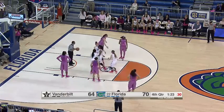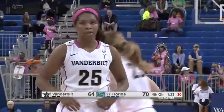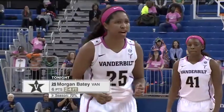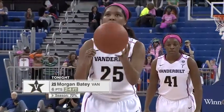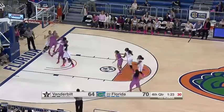But Vanderbilt has to knock these free throws down to chip away at this lead. Beatty, a 70% free throw shooter, on the evening with 6 points. In the meeting almost a year ago, she had 17 against Florida, on the 19th of February last year.